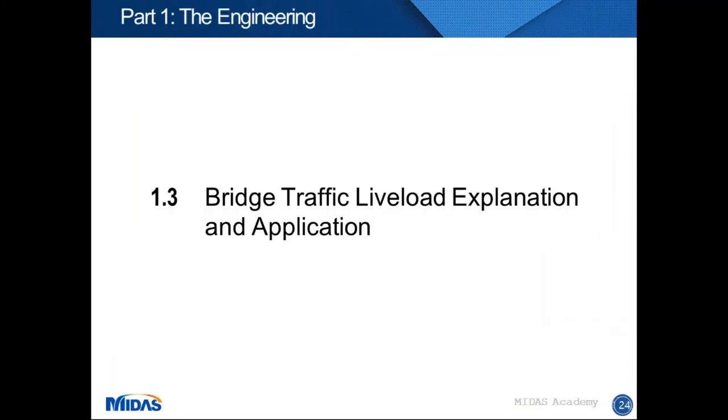Now we move on to the last portion, which is the bridge traffic loading explanation and applications. Currently, there are only a few Southeast Asian countries, including Brunei, Singapore previously, and Malaysia, of course, practicing British standard as the primary design standard for bridges. However, Singapore is the first one to fully migrate to the Eurocode, since I think 2014.